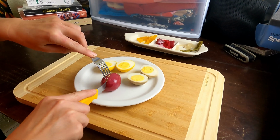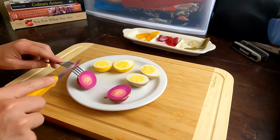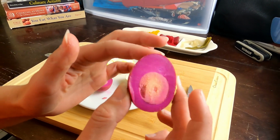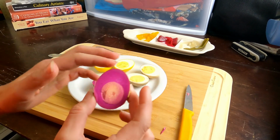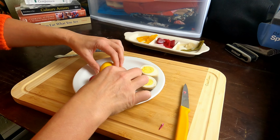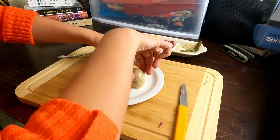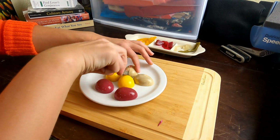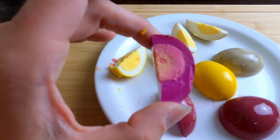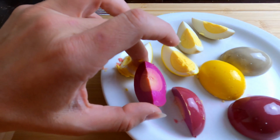Let's check out the beet. Now that beet pickled egg, oh, look how beautiful that is. Look how beautiful that is. Now you could turn them upside down on the top of a salad and serve them. You could wedge them and put them on a salad. Oh, isn't that so pretty? I'm so in love with that one.